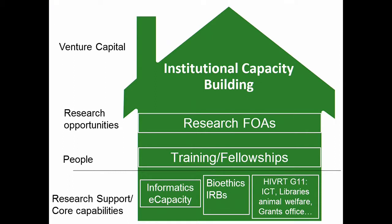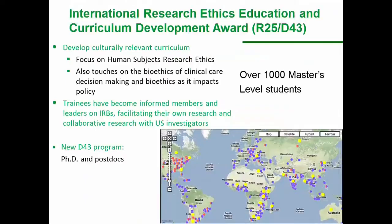So Fogarty has taken that on in addition to the research training, the research support training. I'll give you just one example of that, which is in the area of bioethics, which actually NIMR was an early partner in this program. We started it as a R25, an educational development program, and we focused on developing culturally relevant curriculum for bioethics master's degrees.